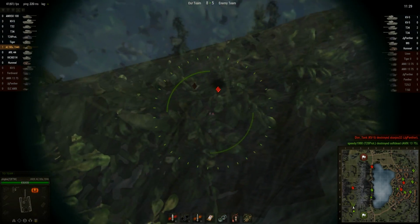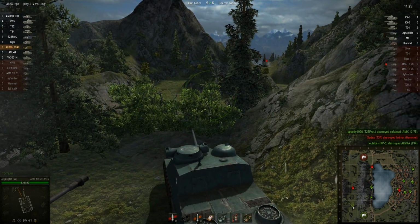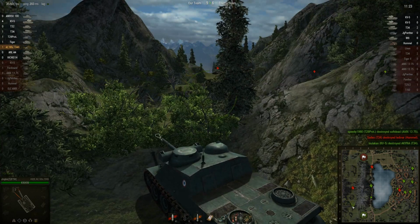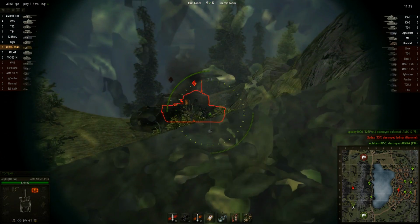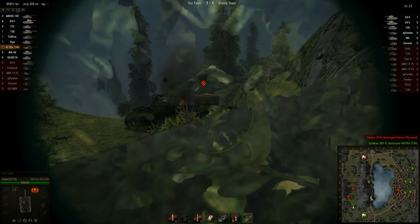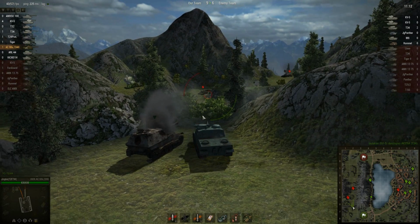The Hummel's about to die. I'm pretty sure the T-34 nails him. Yeah, there you go. And that is just me, me against T-34, KV-5, and a Jagdpanther. And look at the map. That's a T-28 prototype. Can you think of anywhere better for that guy to be than down here with me?